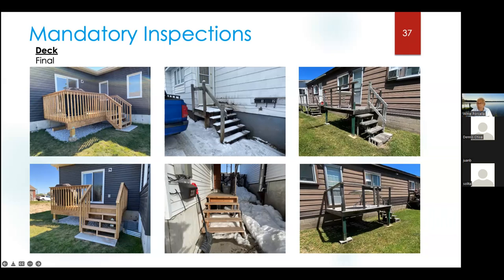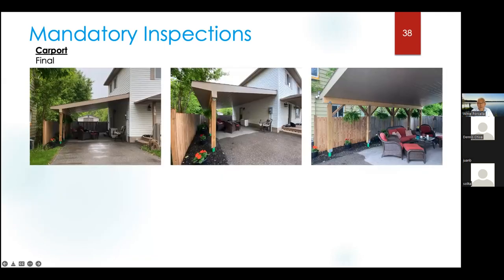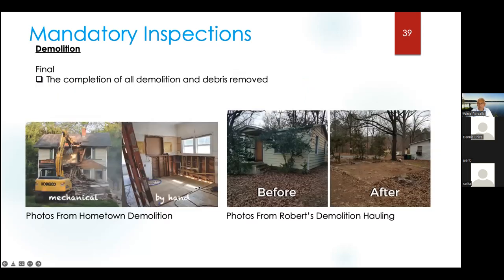So next one here, let me show you. This is our finished final inspection for a carport. Simple lang siya, kabit na lahat, malinis na siya, may knee bracing, good. So this is done. Final inspection, additional carport lang siya. So good to go.